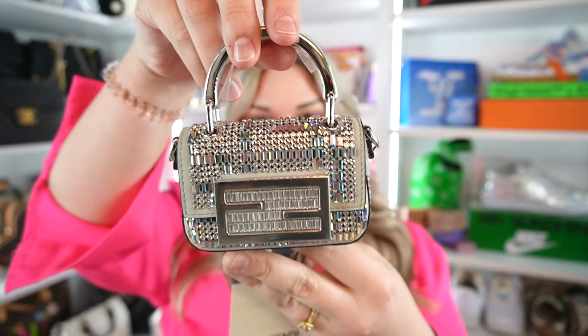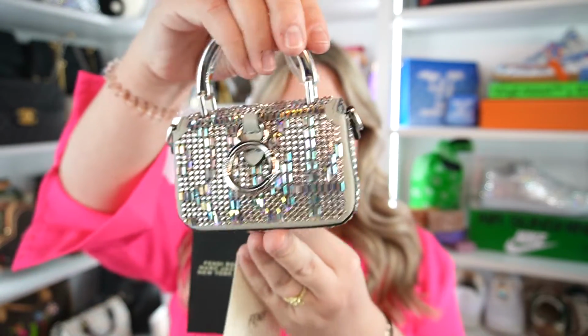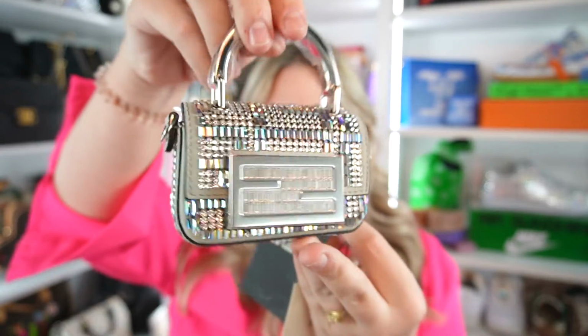Oh my God, you guys. Holy sparkle. This is crazy. Okay, where's the strap? Oh my God. The sparkle on this is insane. You cannot even see it. I don't think you can even see it on camera how insanely sparkly this is. There's also sparkle on the buckle.